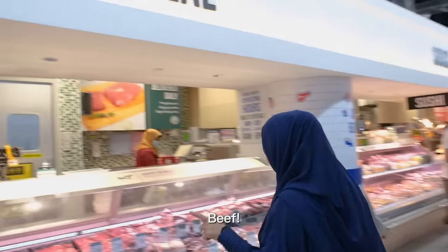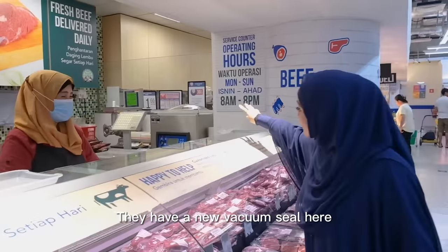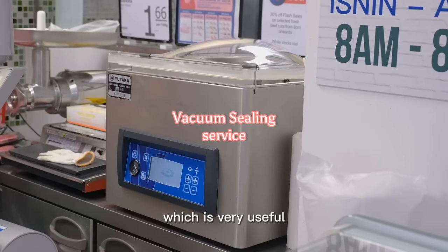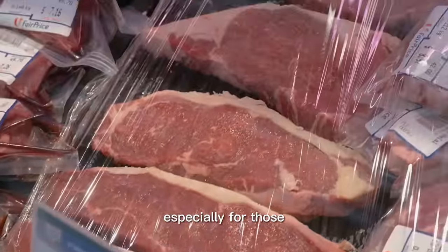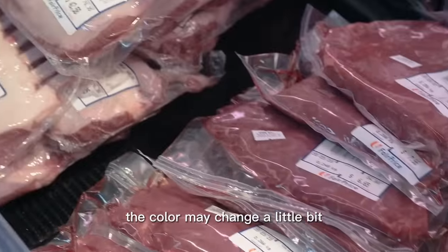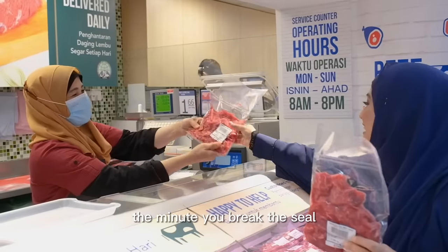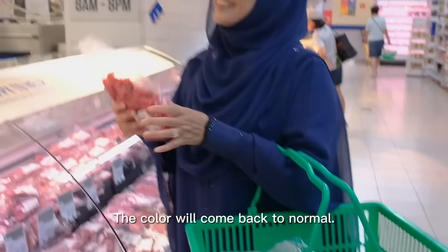Beef. Okay, saya nak beli daging lah. They have a new vacuum seal here, which is very, very useful, especially for those who are not ready to cook the meat first. When they vacuum, the color may change a little bit. The minute you break the seal, it will come back to normal, the color, okay?